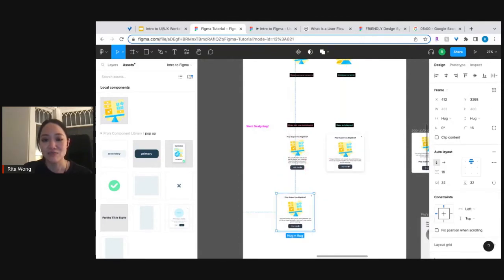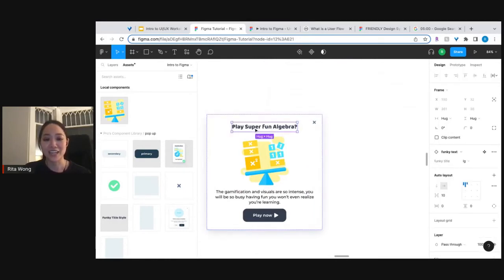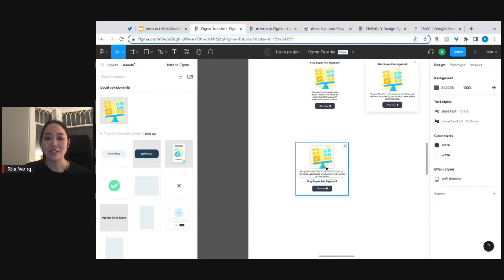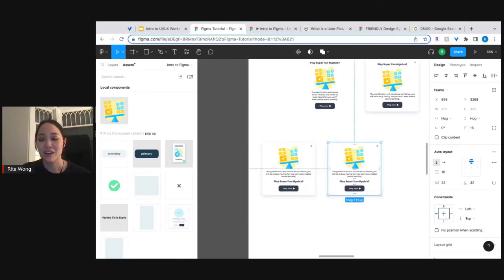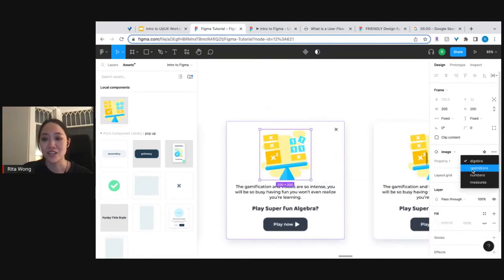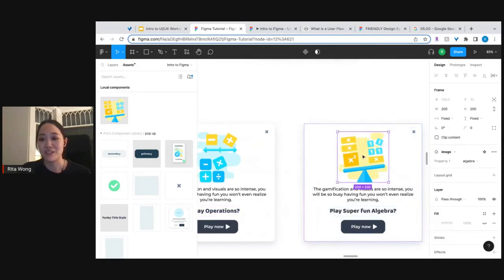So we've created this. Now that we have this design in auto layout, I want to show you how easy it is to create variations of it. I'm just going to duplicate this, and let's duplicate it 3 times. For this one, I want to make sure I do a screen for playing operations. And then this one I want to do for an activity for easy fractions.